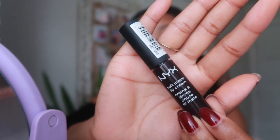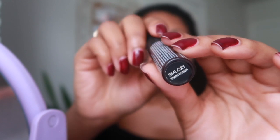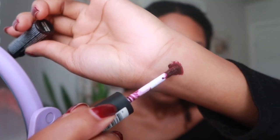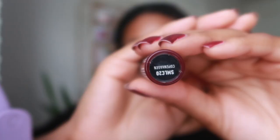And then to fill my lips in, I love to use these NYX Soft Matte Lip Creams. I have two shades that I'm going to share with y'all today. One is Transylvania, which is this deep purple. And the other shade is a little bit lighter. It's in the shade Copenhagen.